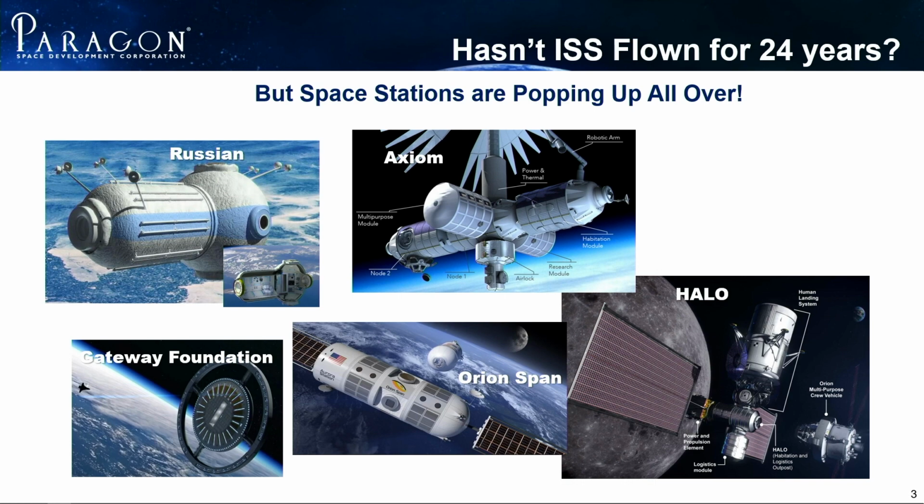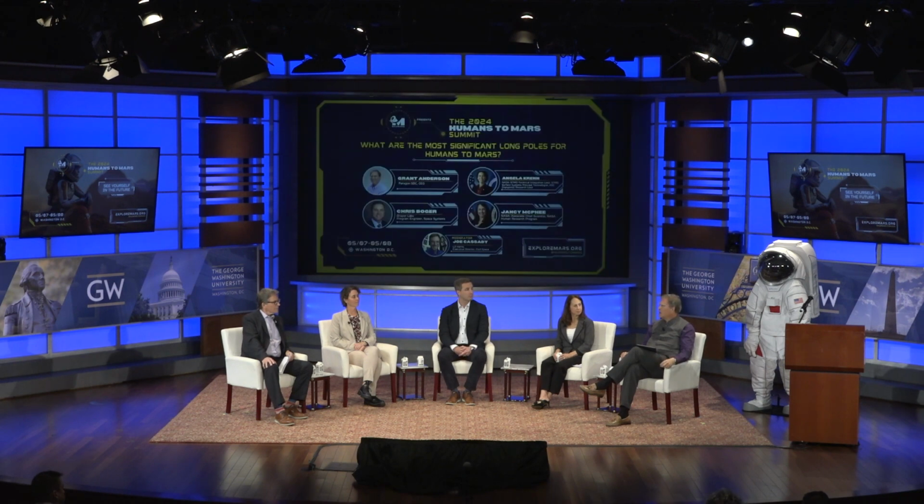So when we talk about long poles, that testing regime that gets up to the point where you can say, yes, I can convince the astronauts and I can convince myself that ethically I can send these people to Mars because they have as good a chance as I can give them to make it there and back. That takes some testing and some confidence behind you, and you have to be able to do that. So that's really all I wanted to say, but I look forward to questions.